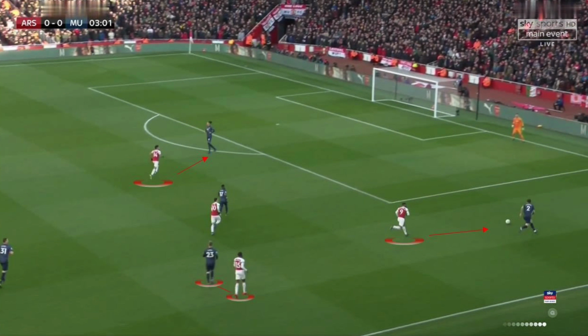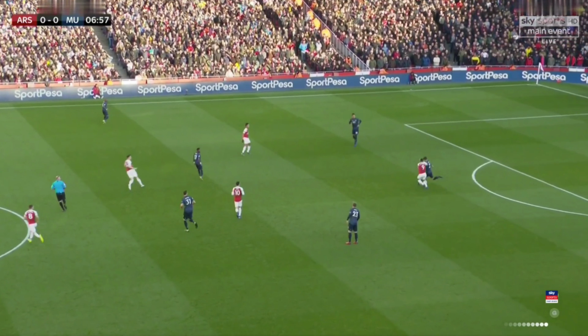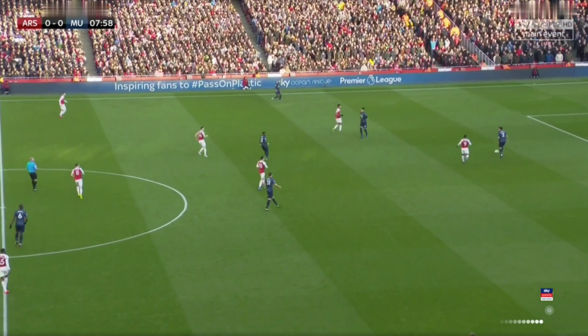Here, Lacazette and Aubameyang are pressing the central defenders. Maitland-Niles has gone to show. This is a clear example of Arsenal's midfield. Fred is able to receive, so Xhaka steps forward, while Matic isn't, so Ramsey tucks inside.